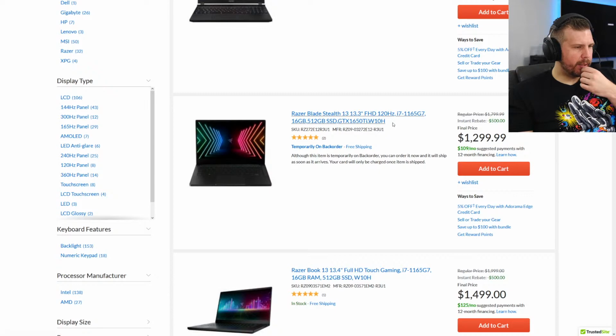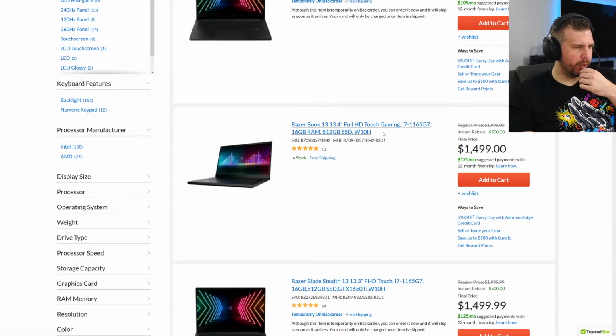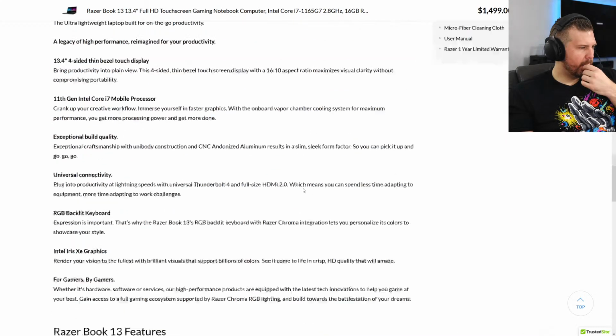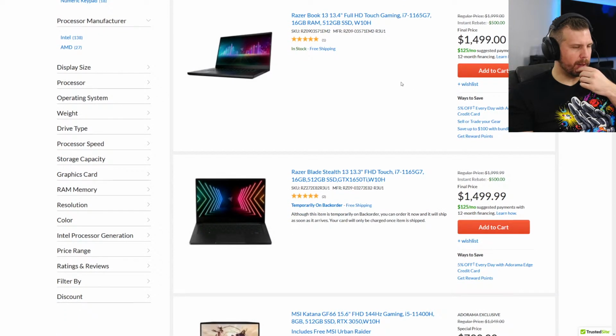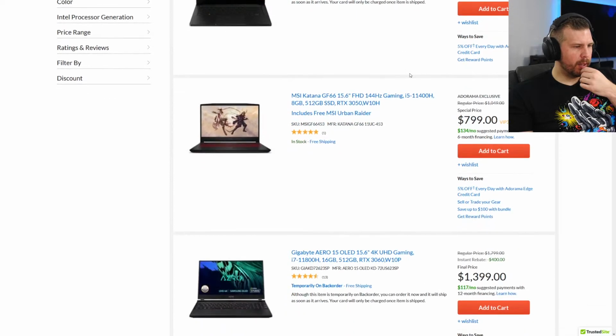Razer Blade Stealth 13, 1650 Ti, $1299, $500 off. That's super overpriced. I would not recommend that. Razer Book 13, Full HD, $1499. It doesn't even say what processor or what GPU it has. Does this even have a special GPU? I think the Razer Book may just be Intel Xe. I don't think this even has a GPU. Yeah, Artur, I agree. I think it's better to go with the Lenovo official links if you want to get the best deal on the Legion 7i. Razer Blade Stealth 13. Again, no.